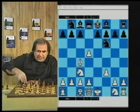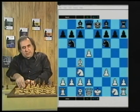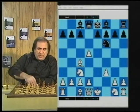So knight c3, knight d7. Now, black wants to play knight b6 and get the pawn on d5 back.